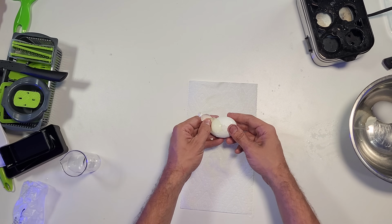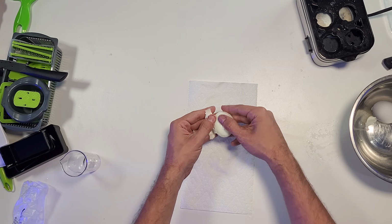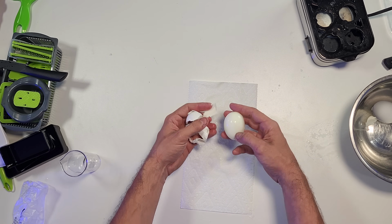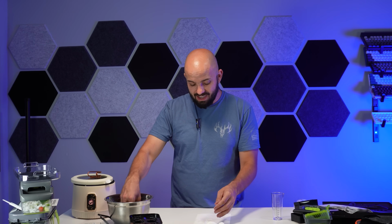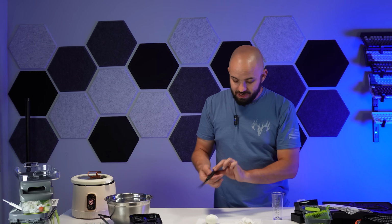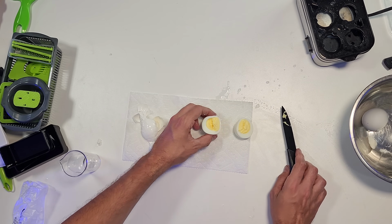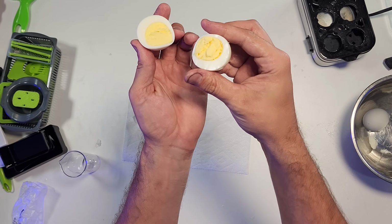So as you guys can see here, that shell is just falling off. There's something so satisfying when the shell doesn't stick. I love it. Here is the test time. Woo, perfect. Check that out.